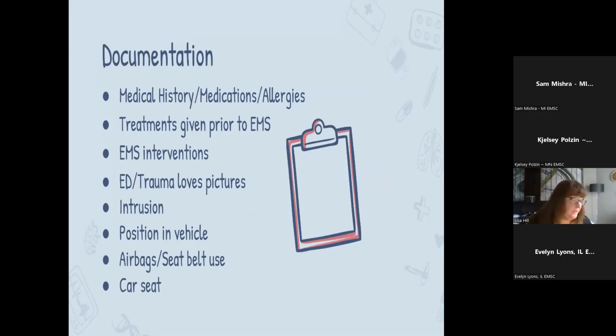We want to make sure we have the medical history, the medications, and allergies of these kids, the treatments given prior to EMS, anything you've done. And one of the big things is how much fluid you've given the patient. So when I'm doing classes for nurses or physicians, I tell them, you've got to listen to EMS. You've got to find out how much fluid they've given to the patient. That is a big deal.